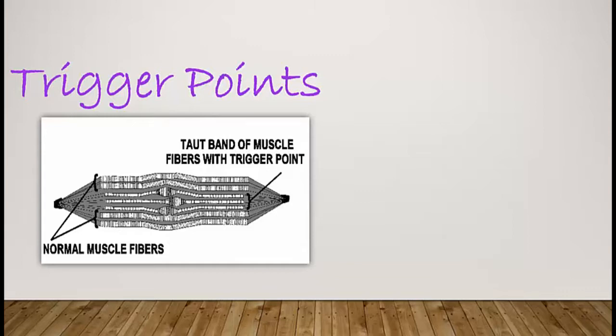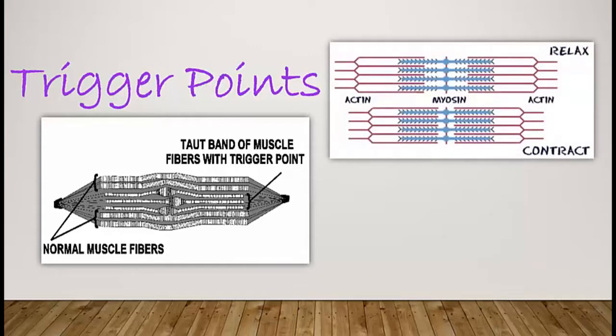Okay? Muscles are made up of all these little filaments or all these little fibers, and the fibers are made up of things called sarcomeres. And a sarcomere is little teeny filaments of myosin and actin fibers. And they contract, and when they contract, they get shorter. So when you have thousands of these things set on end, and they all contract at once, the entire muscle contracts.